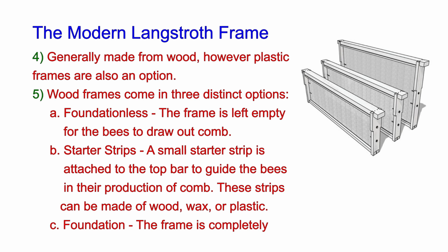So wood frames will come in 3 distinct options usually. So what you're going to see is the foundationless frame, and this is where the frame is left open for the bees to draw out the comb naturally without any kind of guidance. Some frames may have a starter strip, which is a small strip that is attached to the top bar to guide the bees in the production of comb. These strips can be made from wood, wax, or plastic. Now, originally in Langstroth's design, he used a small piece of wood which he cut. It was angled like a prism, and he connected it to the top bars of his hives to give the bees something to start on. But that was the kind of starter strip he used.